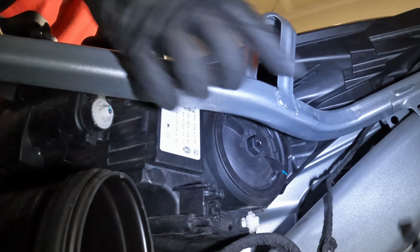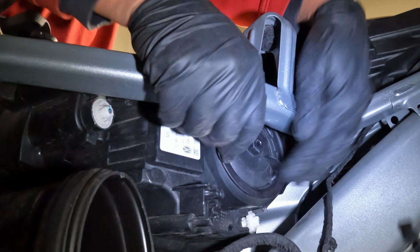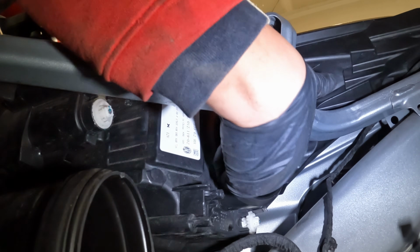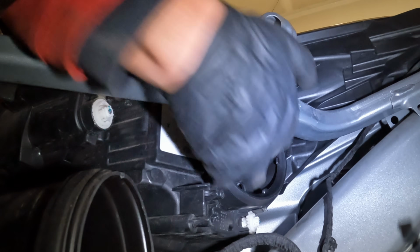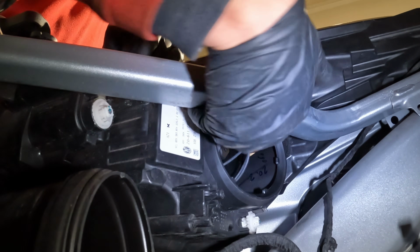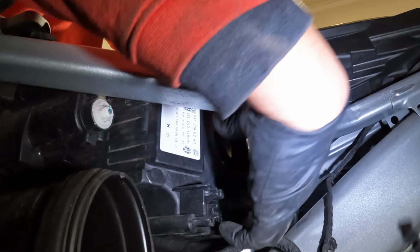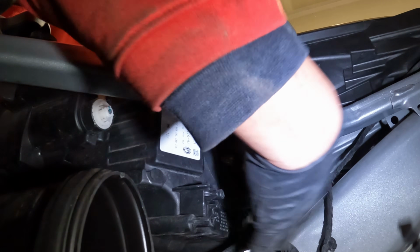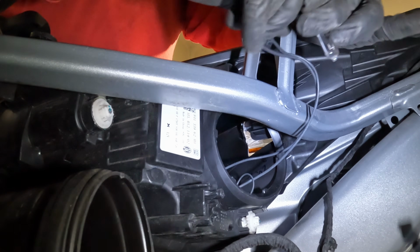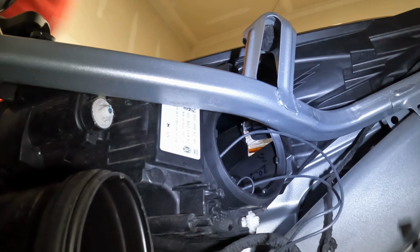Now, same thing we did on the other side, and sorry for this bar, I can't move that for the video, but same thing. Go ahead and remove the cap counterclockwise, pull out the cap, the light the same way, one finger on the light right in here, pull the light out. Unplug the light bulb. Just like that.